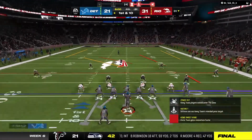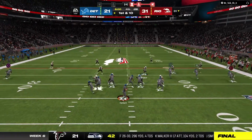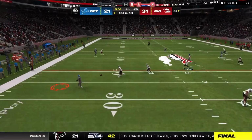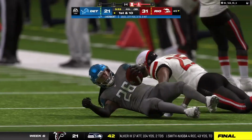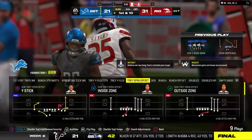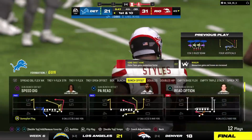Line of scrimmage, the 31 now on 1st and 10. Now Herbert with it, looking to pass. He gets this out wide to Gibbs, and he'll be tackled right on the chalk at the 45. Another first down as they call his number again. He's got 15 yards here.